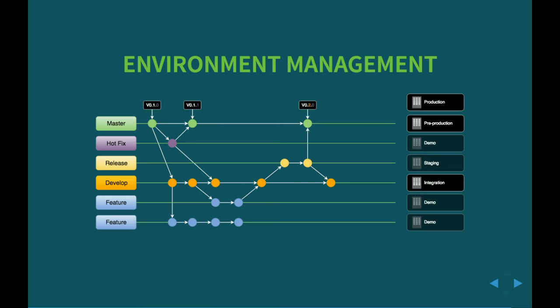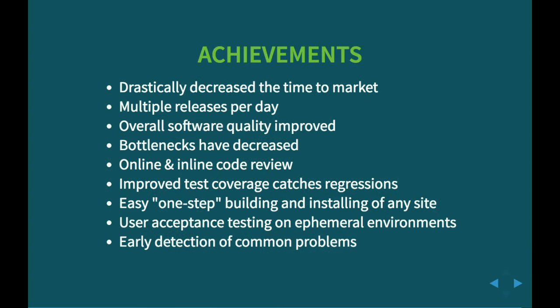So in the end, what are the achievements in only 1 year? Because it started 1 year ago. We drastically decreased the time to market. Now we can deploy a new version of the application with an average of 4 deploys a day compared to 4 deploys a year. We have multiple releases per day, and we decreased the bottlenecks.